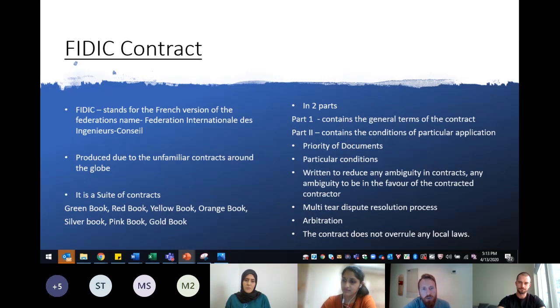FIDIC's generally divided into two parts. Part one consists of the general conditions, such as the general terms of the contract, issues and rights and obligations of each party, procedure for payment, variations, certificates, and dispute resolution. Part two of the contract is the conditions of particular application. It's used to introduce the project-specific clauses, such as language of the contract, probably not Geordie, choice of law, the name of the person or firm appointed to act as engineer or employer's representatives, other terms, and there's usually an appendix in there, which will give sample documents of the project to use, such as kind of permits and LOAs and things like that.